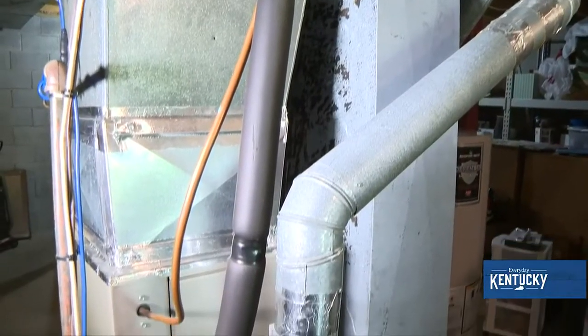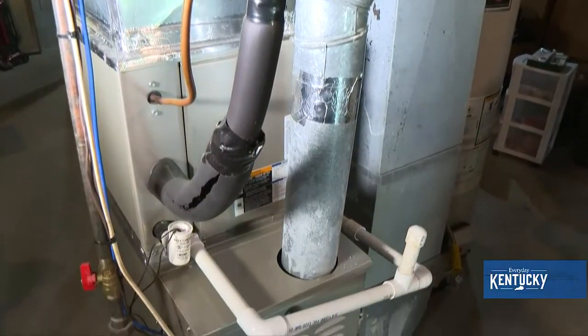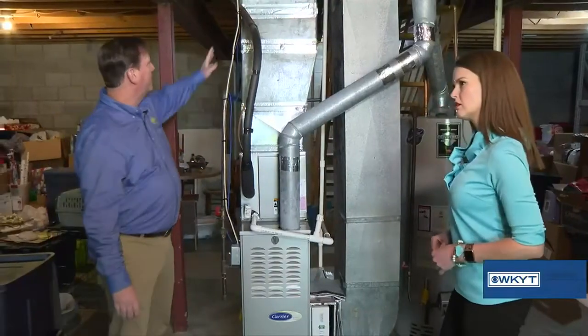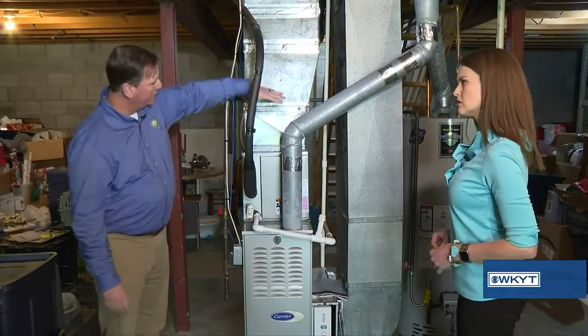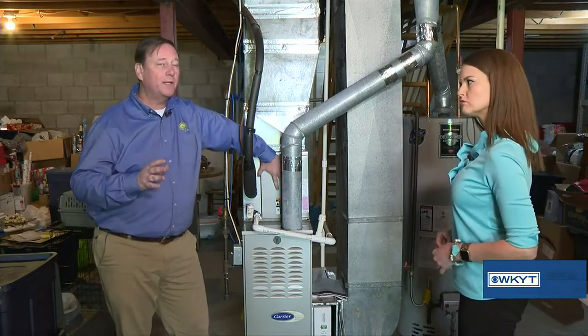Now, you mentioned in a previous Whiteboard Wednesday that you recommend having a UV filter to help with the mold. Does that help with the drainage issue as well? Absolutely. So this system here has an ultraviolet light back here in the ductwork that shines through this cabinet here, and this is called your evaporator coil. It's where mold typically grows.